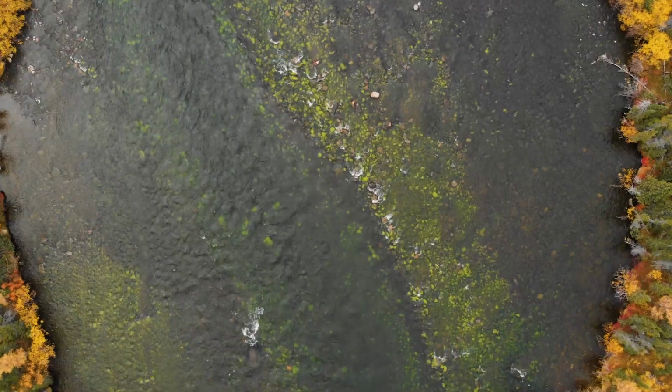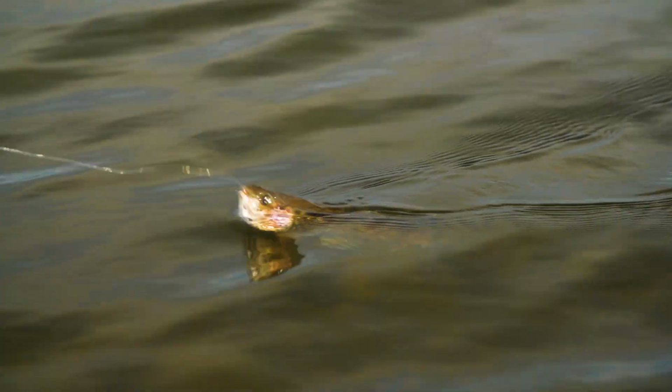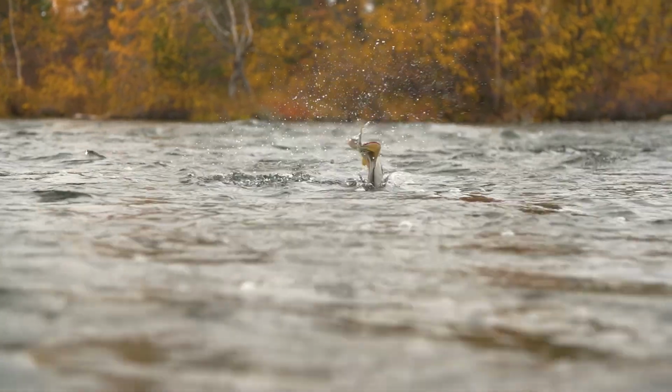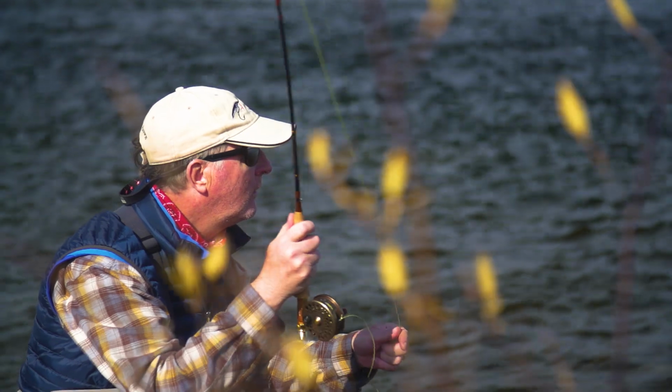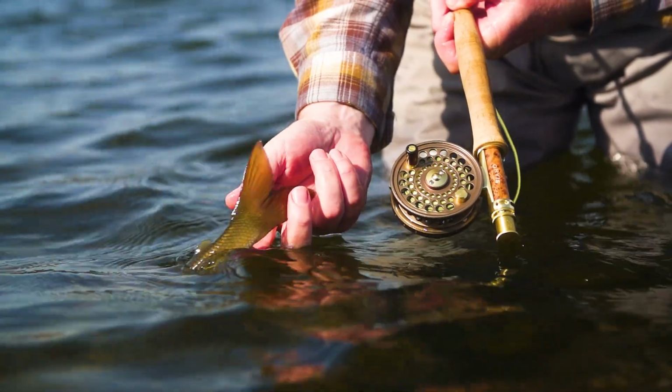Literally a half mile or more of beautiful fast water, perfect for Arctic grayling. They'll be safe here. That didn't take long. Beautiful.